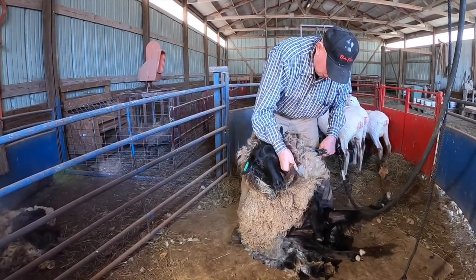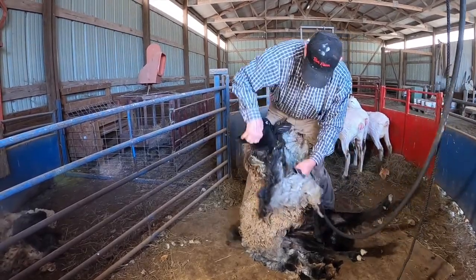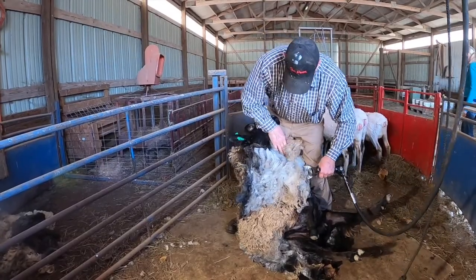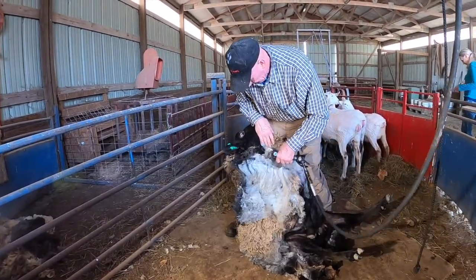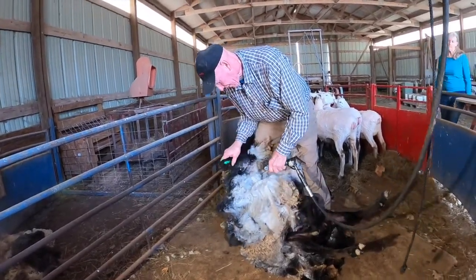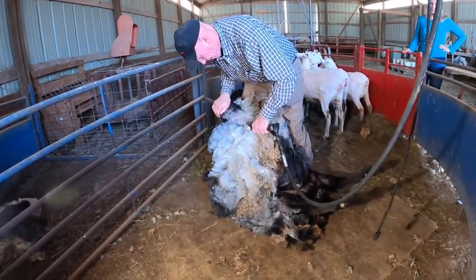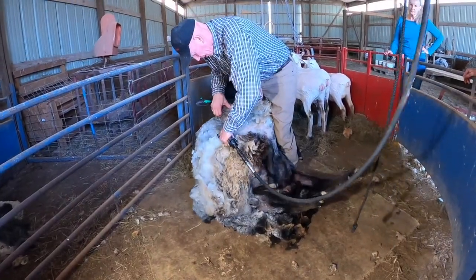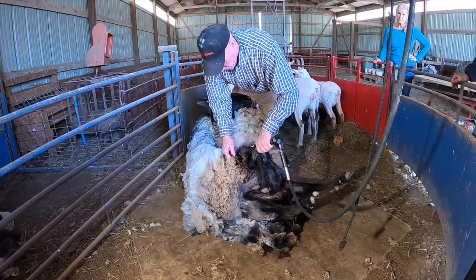Like a hide. Yes, salted. Yeah, that's beautiful. And sometimes I get to looking at the wool and I forget what I'm doing. It changes as you shear. These are really heavy fleeces today.